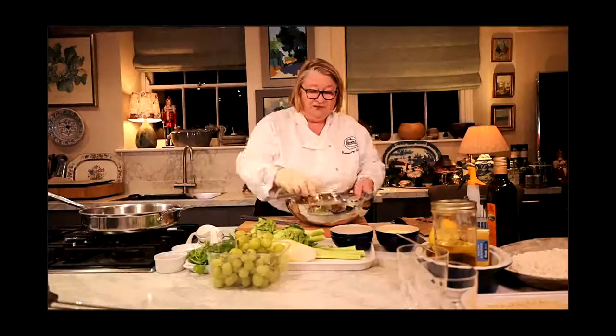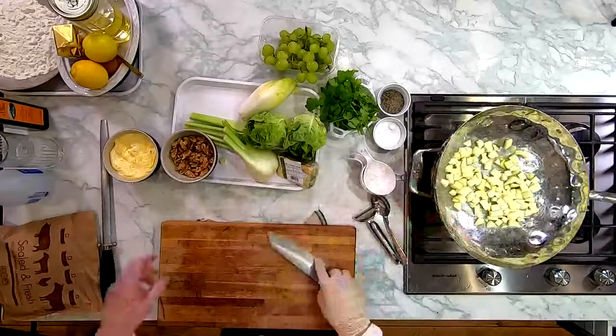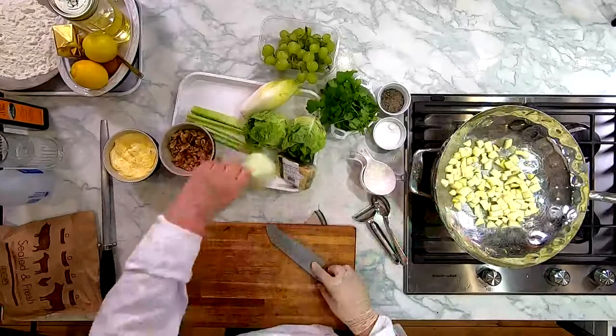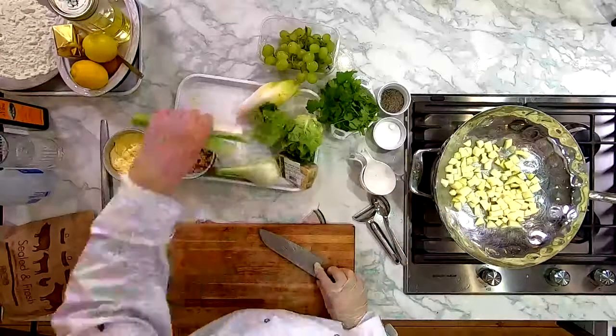Now, I put the lemon juice with our delicious pears. Can you see that? Now they're not going to go brown. Right. I'd like to know, Rosie, what pears are you using? Conference. Now, I'm going to show you how to cut a celery.